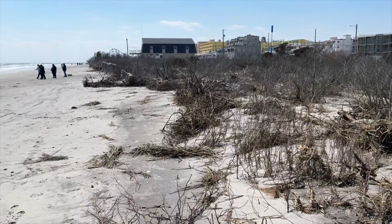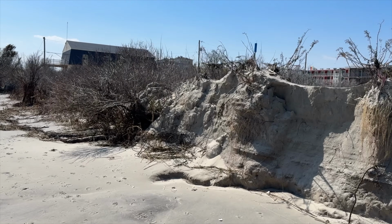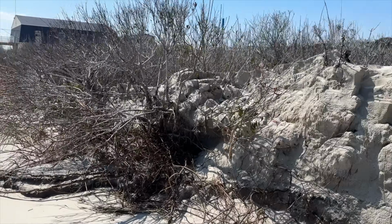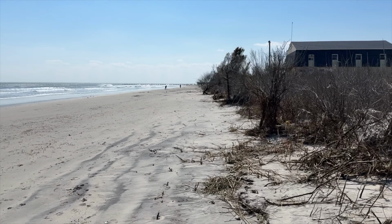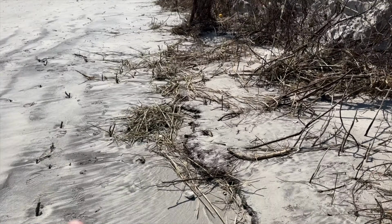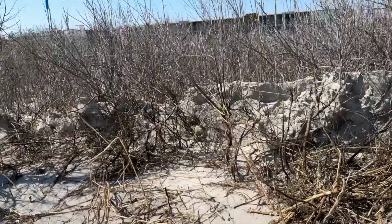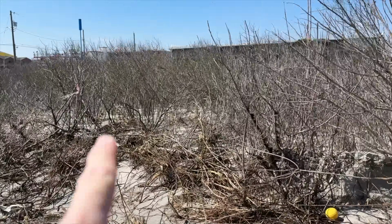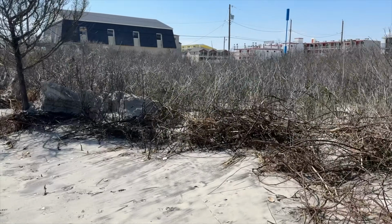But the other issue we're having now is over here. We're at 15th Street, and you can see, once again, the dunes are gone. We're standing in what used to be the middle of the dune. These are all roots. And there is nothing stopping the water, which you could tell stops here from heading deep that way. As you walk down, it only gets worse.